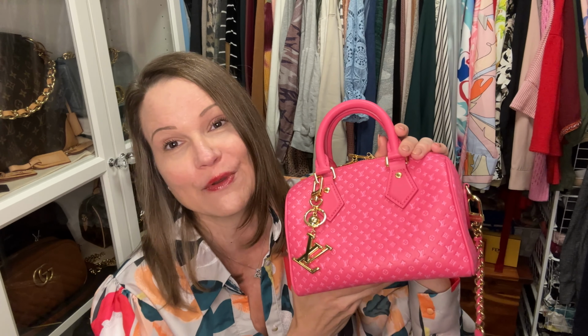This bag was last spring, so most of the stuff, if not all of the stuff on the 24S website that is Louis Vuitton is not current, but I could care less about that. I think it's fun to see what pops up on there. And this is my first Louis Vuitton purchase from 24S. I have purchased many other things from them, but this is my first Louis Vuitton purchase.